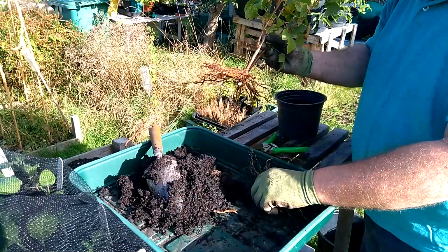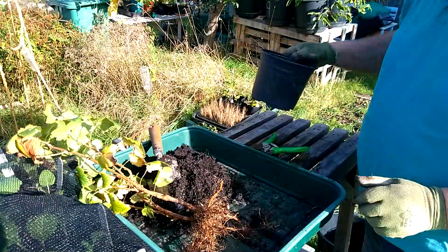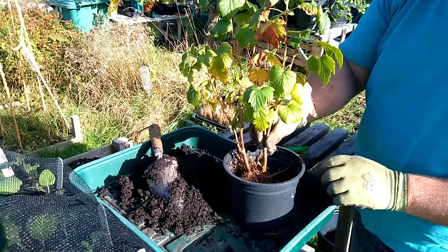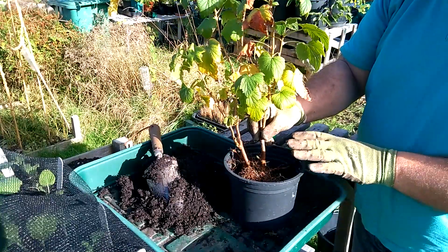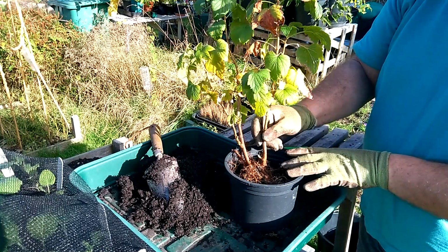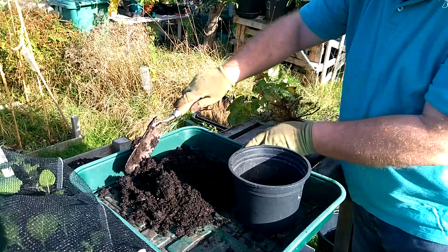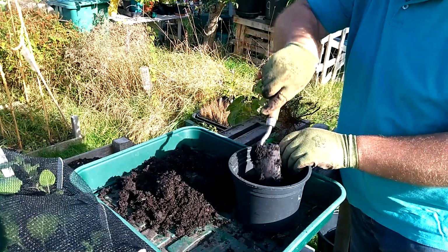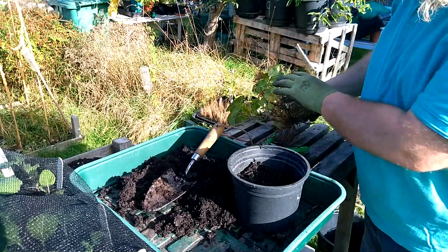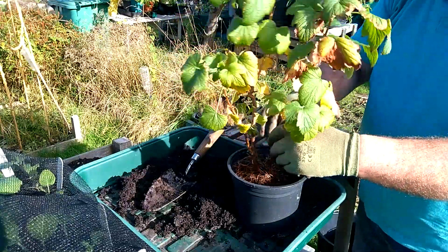Let's move that out of the way. I'm going to put it into this, which looks quite small. I'm going to squish the roots in, because it's not going to be in here very long. It's only going to be in here maybe till February, something like that. So it's not going to do a lot of growth. Making sure those are in there.